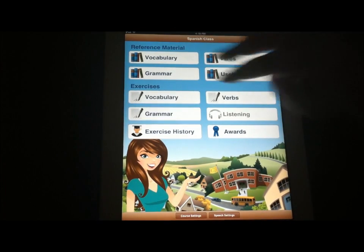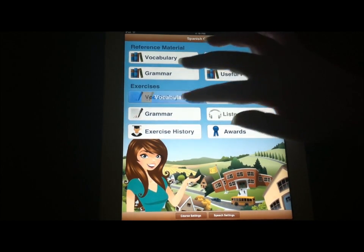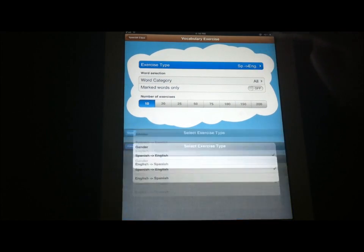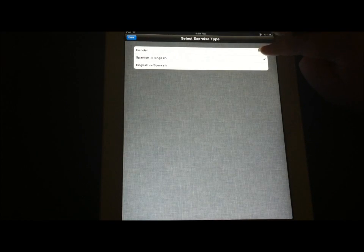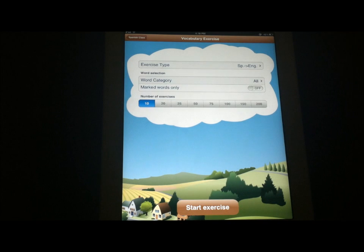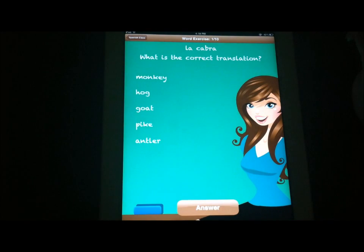In the main section, once you've gone over and learned those, you have these different exercise sections. There's a vocabulary, verb, and grammar section you can go into. We're going to go into the vocabulary section just because it's an easy way to show you. And this is customizable. You can have it challenge you to do English to Spanish, Spanish to English, or to do gender, which, if you're learning Spanish, is either el or la beforehand. And that'll be something you have to learn as you go. So as an example, let's go ahead and take a look. You can have it just do the marked words that you mark in that list of vocabulary if you choose to. So let's see, la cabra.